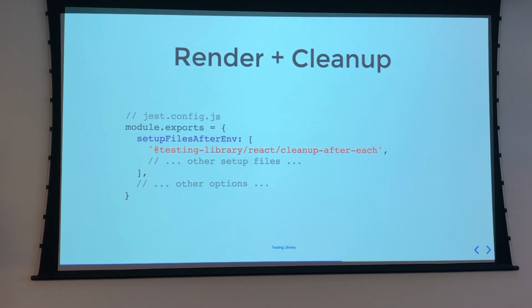Initially, before a few months ago, what you would do is in your Jest config, or you can have a setup test file, basically call a script, and that will take care of it. So it will run the cleanup after every test. But now with the latest versions of the library, you don't even need that. It happens behind the scenes automatically. I think with version 9 and above, that's a change that they made. So you get it out of the box. You don't even need this stuff.